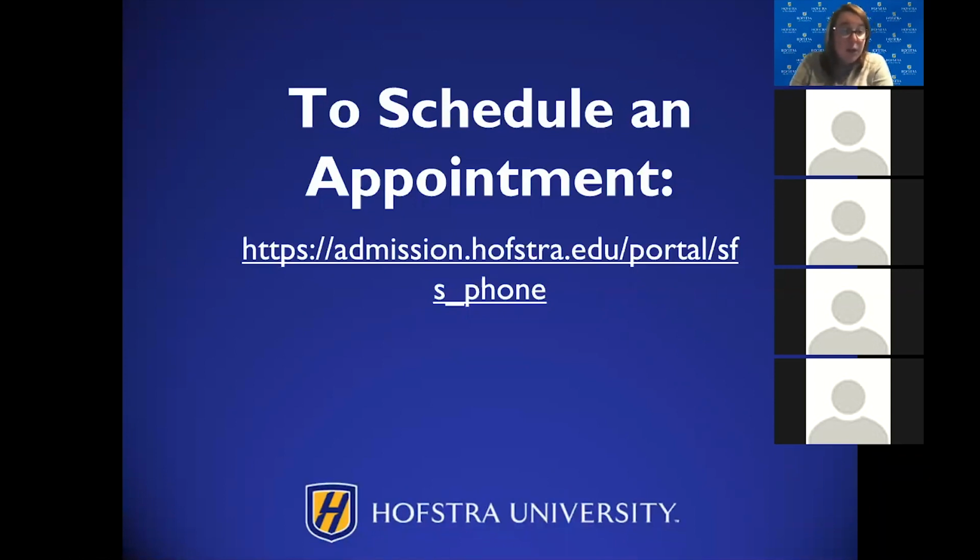529 plans. This is a great question. Are they exclusive for tuition or can they be used for housing too? If you're paying your tuition bill with the room and board charges and are looking to use your 529 plan, that can be applied since it's a tuition related expense if the student is living on campus. So you would be able to utilize your 529 plan.